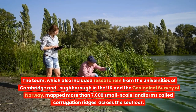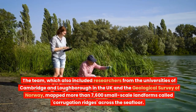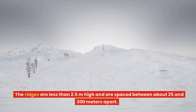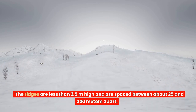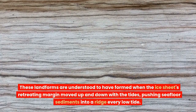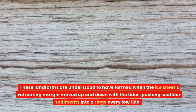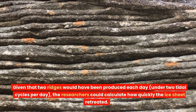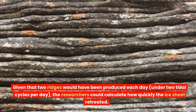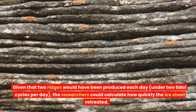of Norway, mapped more than 7,600 small-scale landforms called corrugation ridges across the seafloor. The ridges are less than 2.5 meters high and are spaced between about 25 and 300 meters apart. These landforms are understood to have formed when the ice sheet's retreating margin moved up and down with the tides, pushing seafloor sediments into a ridge every low tide. Given that 2 ridges would have been produced each day, under 2 tidal cycles per day, the researchers could calculate how quickly the ice sheet retreated.